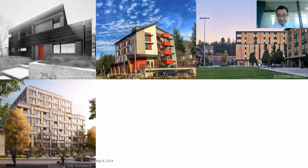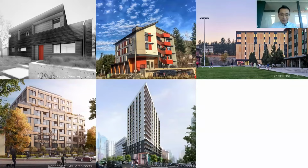And then it continued to scale up. So now this project is in construction. It's located in Vancouver. It's a 9-story social housing project with 84 units, and it also has a childcare on the ground floor. And then this is also another project that is currently in construction, a 154 unit, 17-story social housing project with an office on level 2, and then also commercial retail units on the ground floor.